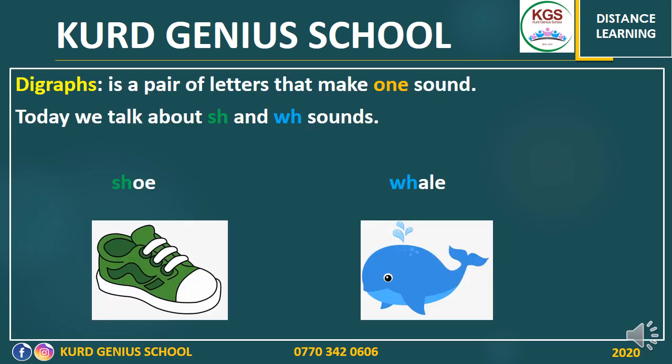Again, today's lesson is about digraphs. I want to remind you, what is a digraph? A digraph is a pair of letters that make one sound. What does this mean? It means that we have two or three different letters. Good. They work together to make only one sound, one different sound. Today, we talk about sh and wh sounds, okay?